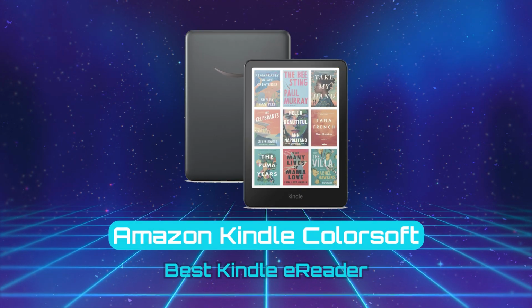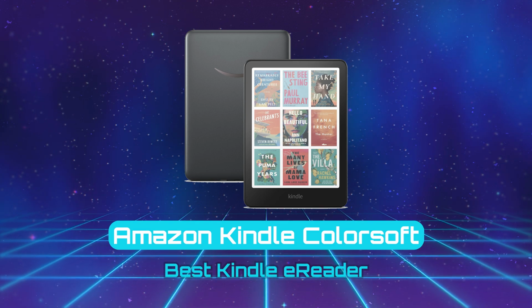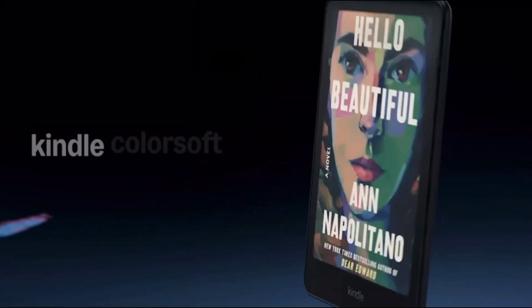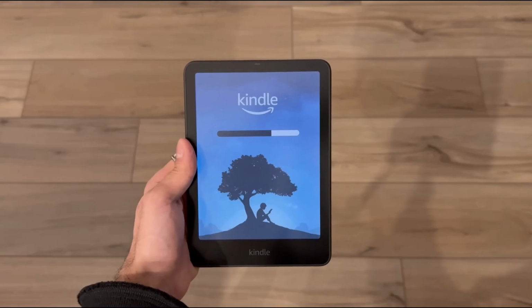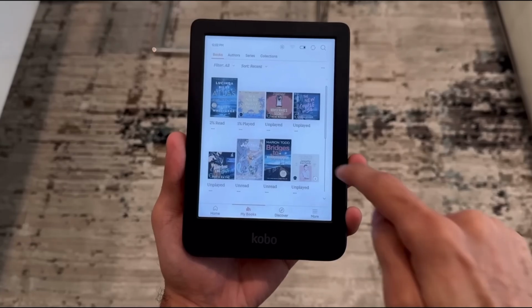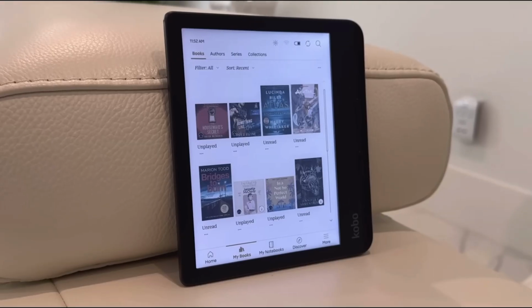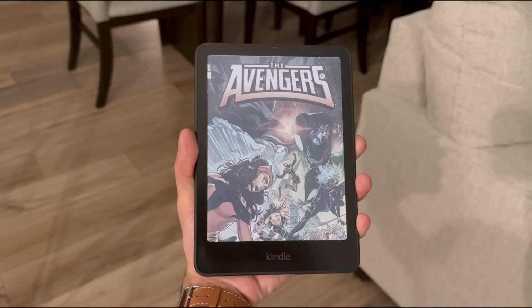Amazon Kindle Colorsoft, best Kindle e-reader. It might have taken Amazon quite a while to join the color e-reader bandwagon, but we're glad that they finally did. Now, despite facing some teething problems, that being a discoloration on the screen, we found the Kindle Colorsoft to be one of the best e-readers that we've reviewed, particularly when it came to the device's performance.